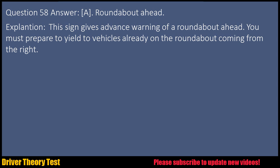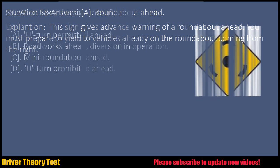Roundabout ahead. Explanation. This sign gives advance warning of a roundabout ahead. You must prepare to yield to vehicles already on the roundabout coming from the right.